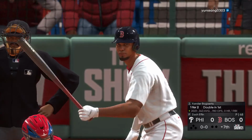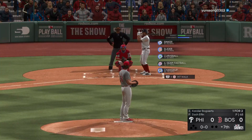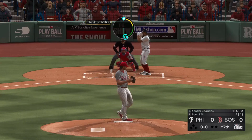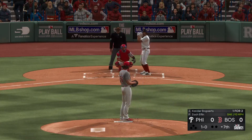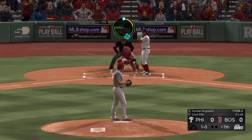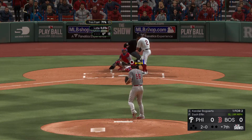Ladies and gentlemen, it's time for the traditional stretch. Last half of the 7th here, and stepping in is the veteran shortstop for the Red Sox, Xander. First pitch of the AB now. 1 ball, no strike, 1-0. It's a slider that backs up for a ball.